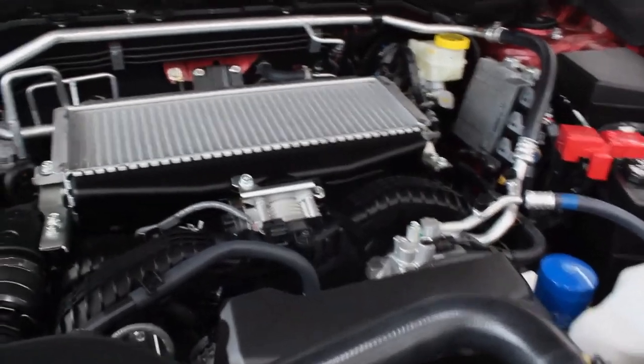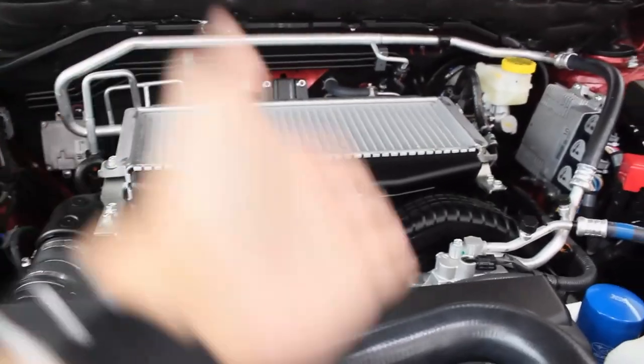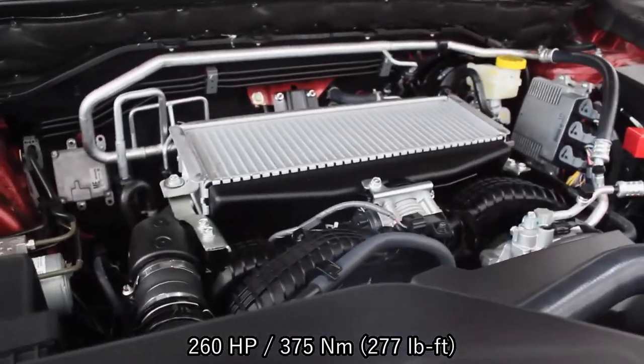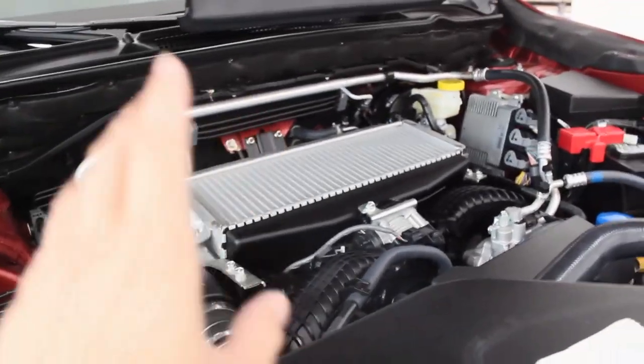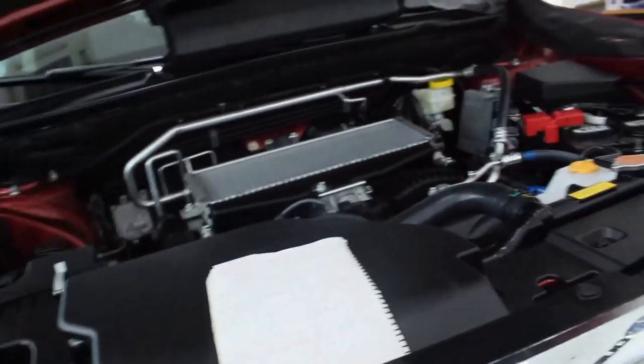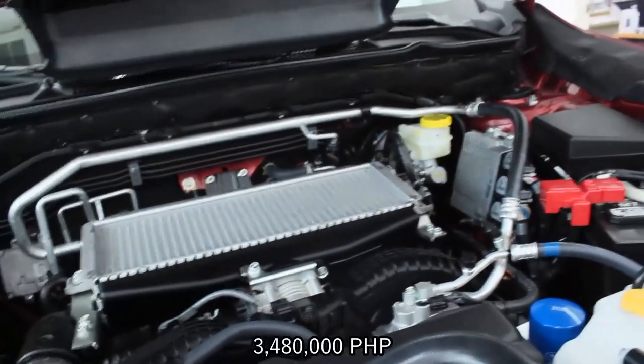So this is the engine of the Subaru Evoltis. It's a 2.4 liter turbocharged boxer 4, flat 4 engine that produces 260 horsepower and 375 newton meters of torque. Almost the same figures as the Subaru Levorg 2 liter I've driven earlier. I mean, I know it's just the engine bay, but a little bit of complaints, for its price point as well. This one costs 3,480,000 pesos.